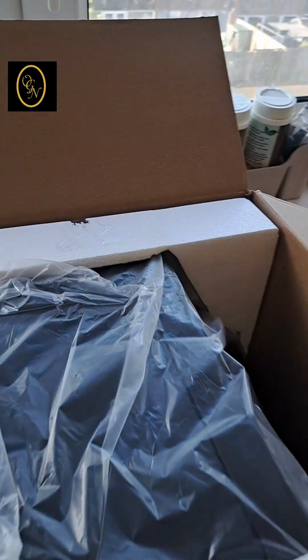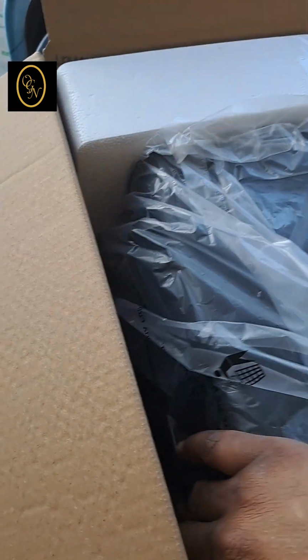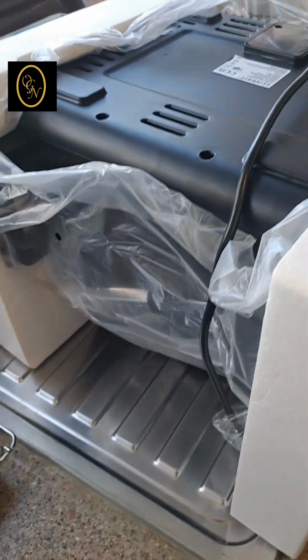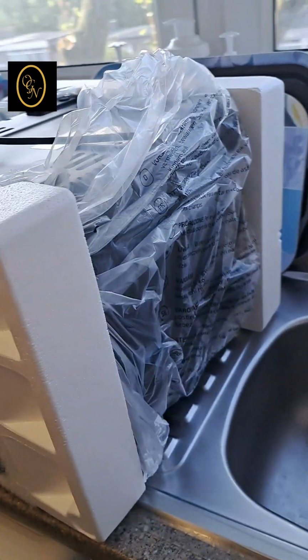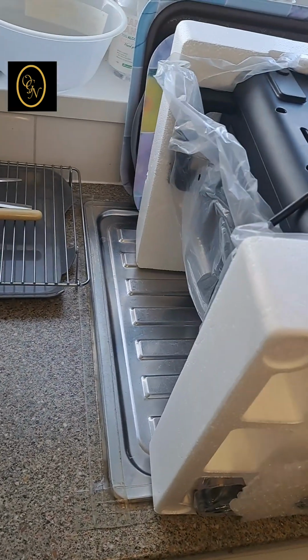Okay, so let's get this out. Is there anything else in here? Nothing. So I'm going to need 2 hands to get this out. Okay, and then we'll come back. Okay, there it is, out of the box. That's it, nicely secured. So we're going to start with taking this part out.